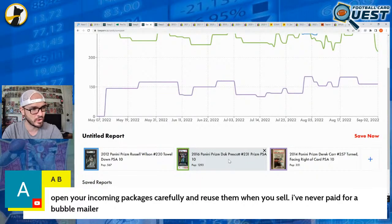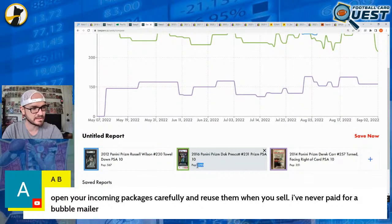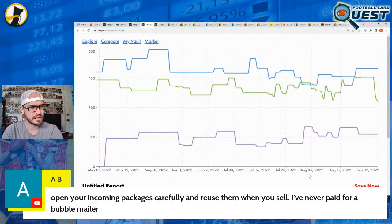I believe it's just 1 base photo, and it's silver out of the box for rookies. And you can see that's why the pop on this is 1,293. The pop on Russell Wilson's is 567. And the pop on Derek Carr is only 351. That's because there are so many different variations in 2014. So it's hard trying to find a good card to compare him to.